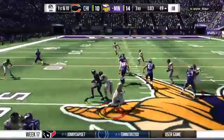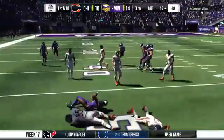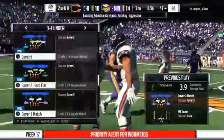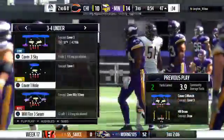They'll run it now out of the gun. Despite the strong run, he'll be hit and dropped shy of the 45. 2 yards on the pickup there. It'll be 2nd and 8.